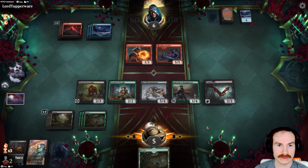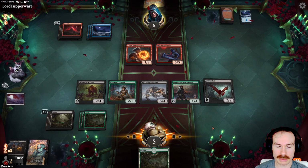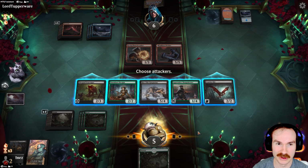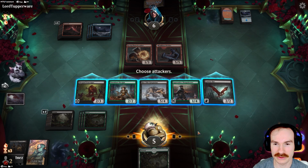Yeah. So we just attack with, basically we lose. I should have attacked. I really dropped the ball. That's what it comes down to, because they can ping 3 blockers down.